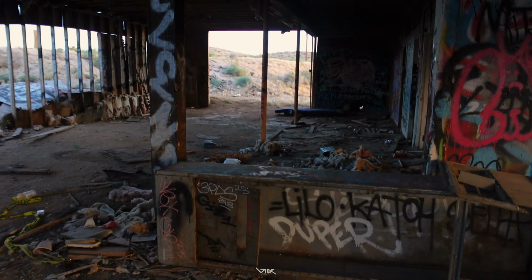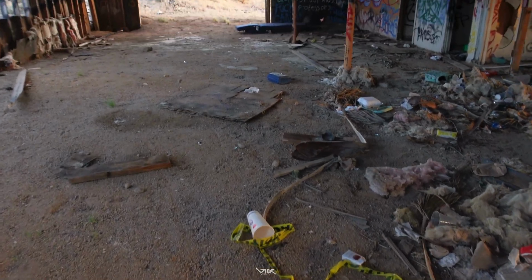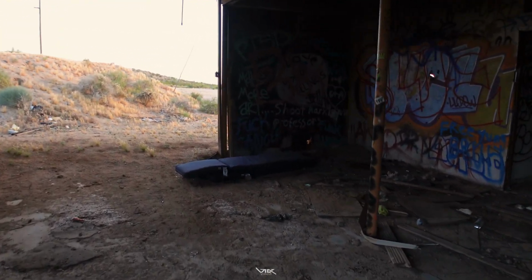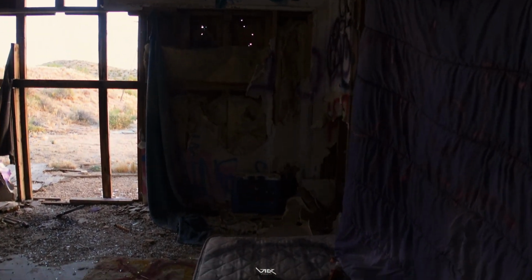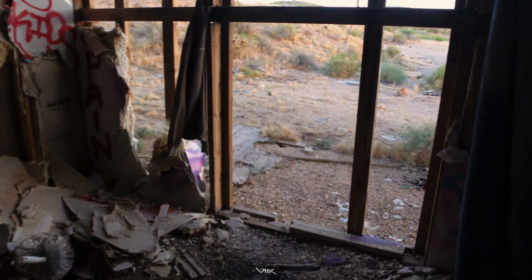This was once the restaurant here. There's definitely signs of squatters in here. Looks like someone may have been living here at some point. There's blankets and sheets here.